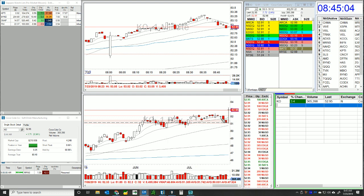We'll see what kind of activity we can get out of it. What I like about the daily here, although they got some nasty candles, is that you do have an area here where it's been kind of just chopping around. So now we have this nice breakout based on some earnings, so we can see how that plays out later on today. So KPTI is next in our gappers list.